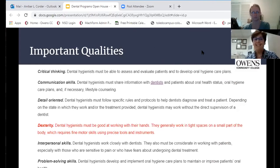So just like dental assistants, there's many important qualities. Both dental assistants and hygienists need critical thinking. Dental hygienists must be able to assess and evaluate patients and develop an oral hygiene care plan. They must be able to communicate with the dentist and the patient about their status. Also, they must communicate with the rest of the dental staff, the front desk people and the dental assistants. Dental hygienists must follow specific rules and protocols, and depending on the state in which they work, they either can work with or without direct supervision of the dentist.